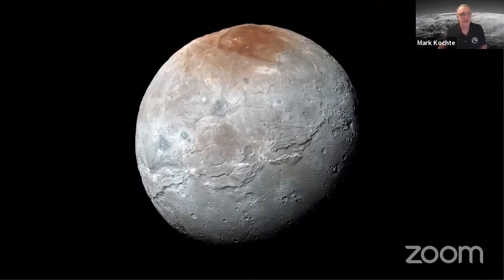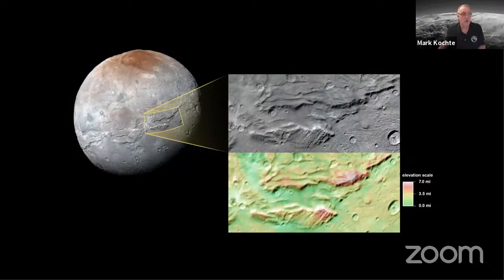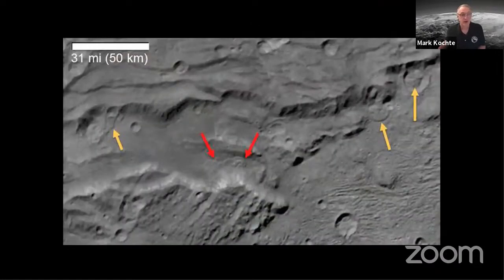Here's the best image we have of Charon. You can see it's got a lot of geologic and geographic features to itself. There's a lot more cratering there. And if you zoom in on like one of the canyon areas, you can see that at some point in the past, there were avalanches.